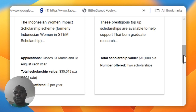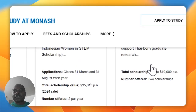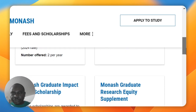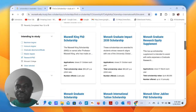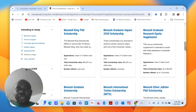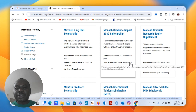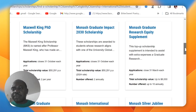So you can see that this one here would close 31st March to 31st August every year, and this is for the Indonesian Women Impact Scholarship. And then there's others that are closing on the 31st of March each year. And then there's the Monash Graduate Impact 2030 Scholarship. So this one closes 31st October each year, and you can see the amount there. 2024 rate is 50,291, and two scholarships are given annually. So you have to look at the numbers as well.